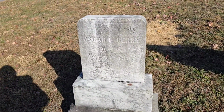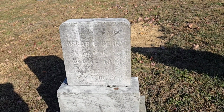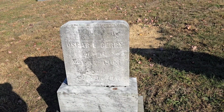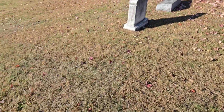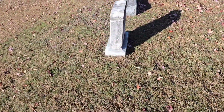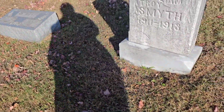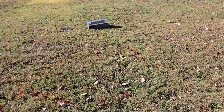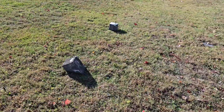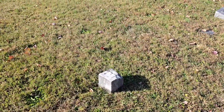And in person, I can't see this one. Maybe it's picking up on camera. I want to say it says 1903. But there's one of those little square ones. And here's the one I was walking over to. Okay. This one was 1911 to 1918. That's to 1925. Let's see. There's a bunch of these initial ones. Oh, I don't even think this one has an initial on it, guys. That one has an E on it.